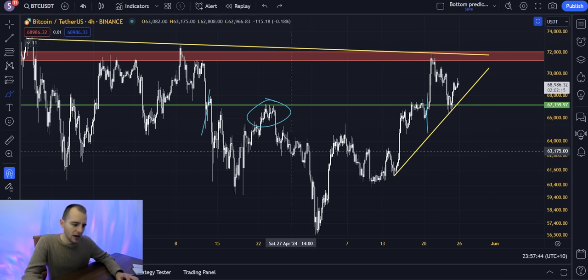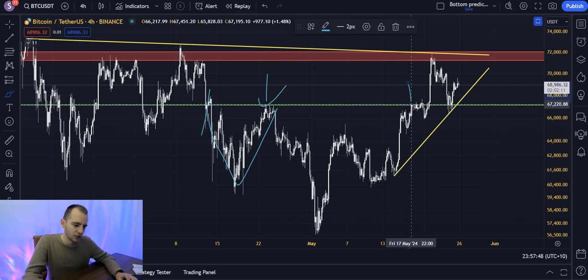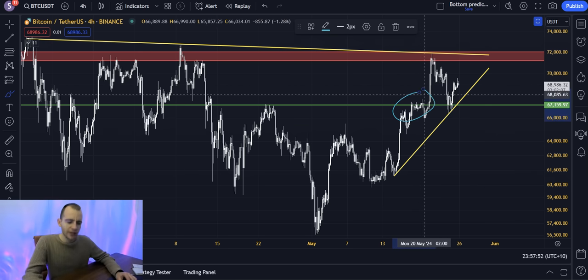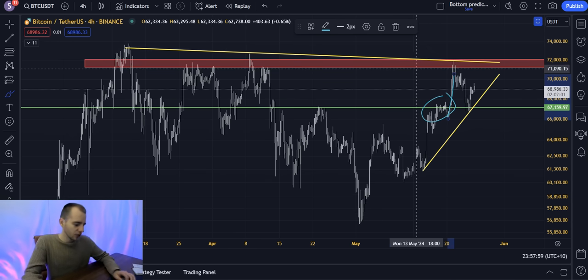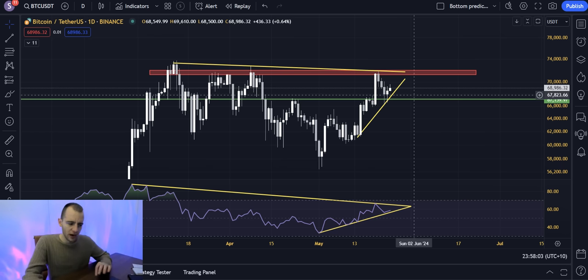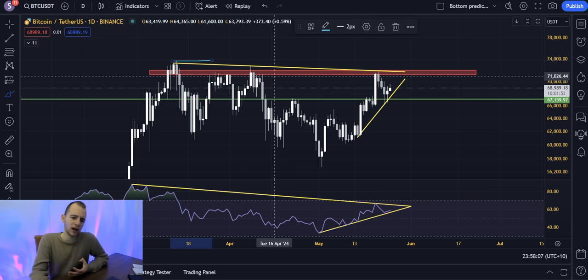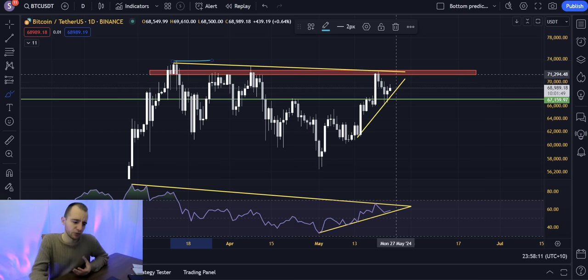Acting as a neckline. Every time we came back up for air, we got knocked back down by this green level. And so finally, when we broke this green level to the upside just a week ago, we saw a significant pump upwards to the red rectangle. The red rectangle is the major resistance zone for this entire range. Obviously we have the all-time high up here at 74K, but the all-time high isn't really the resistance zone for this range. The range's resistance zone actually stems between 71.2K and around 72,000.